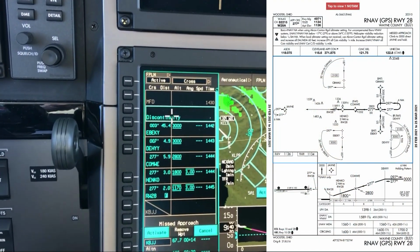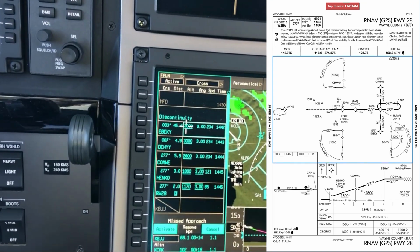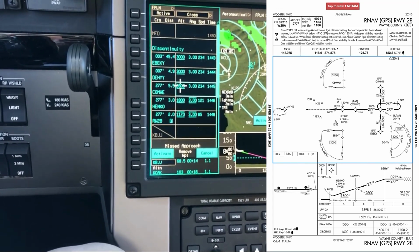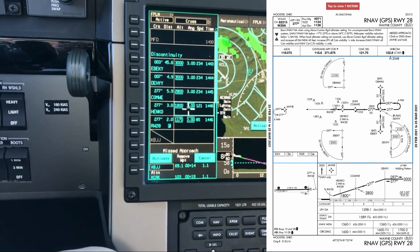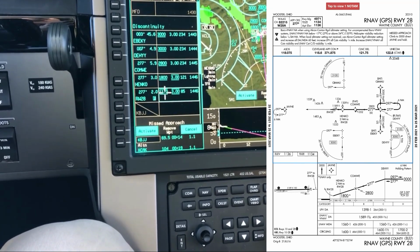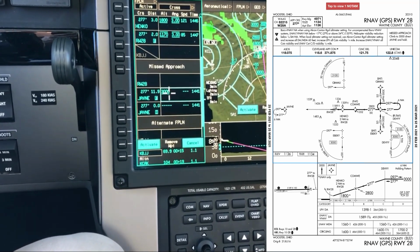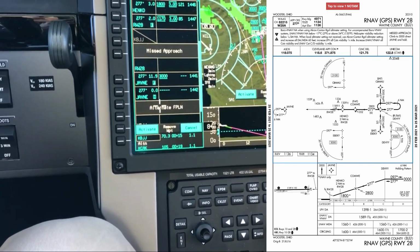and we'll make sure everything matches: Becky at or above 3,000, then DHI at or above 3,000, Comway at or above 2,800, Henko at or above 1,800, and then the missed approach point, the runway, Gamma Jet 828. And then the missed approach procedure will be a straight climb to 3,000, direct to Javni, and hold.